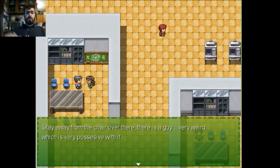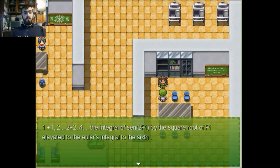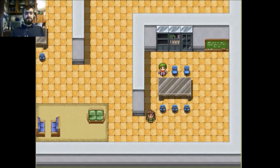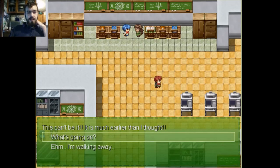Stay away from the chair over there! There's a guy, very weird, who is very possessive with it. I don't know, I kept talking to this guy, he's not possessive with the chair. 1 plus 1, 2. 2 plus 2, 4. The integral of sin, 2 pi, by the square root of pi, elevated to the Euler's integral to the 6th. Ah, 0, of course. I don't know why whenever everybody talks about pi, I think about pie. Sorry, bad one.